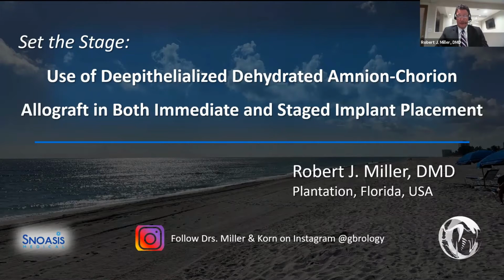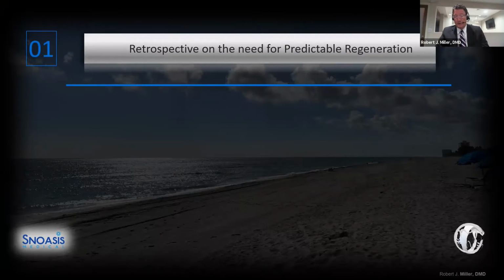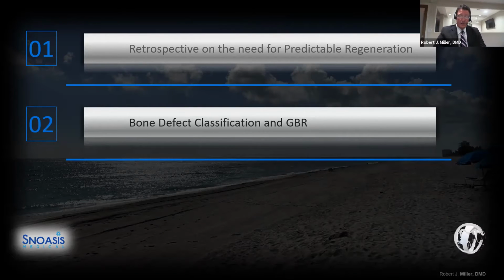Typically, what I like to do in my presentations is break it up into a couple of small parts. Initially, we're going to talk about the retrospective. We're going to go back and look at where we came from with dental implants and guided bone regeneration, and how important it is for predictable regeneration. And we're going to start a conversation about what really is required for clinical success. Then I'm going to either introduce you or reintroduce you to a bone defect classification scheme that's really relevant to the use of BioXclude and guided bone regeneration, and how, when, and where you can be successful using these techniques and these biomaterials.